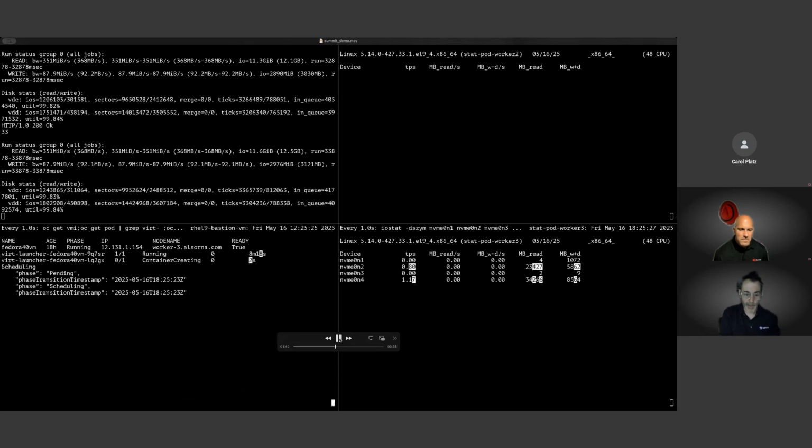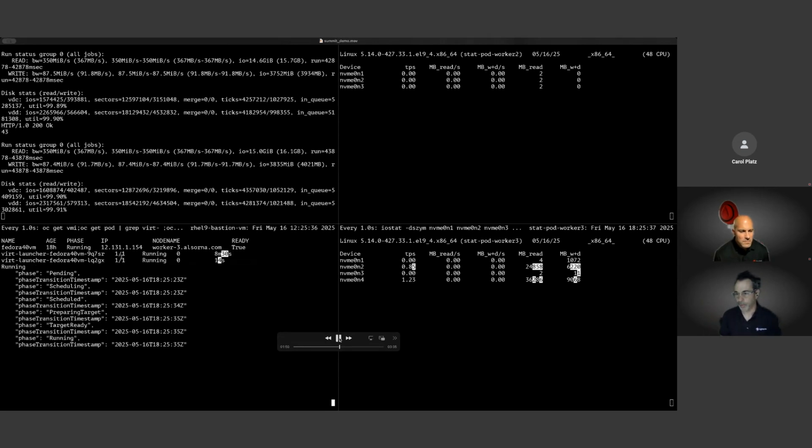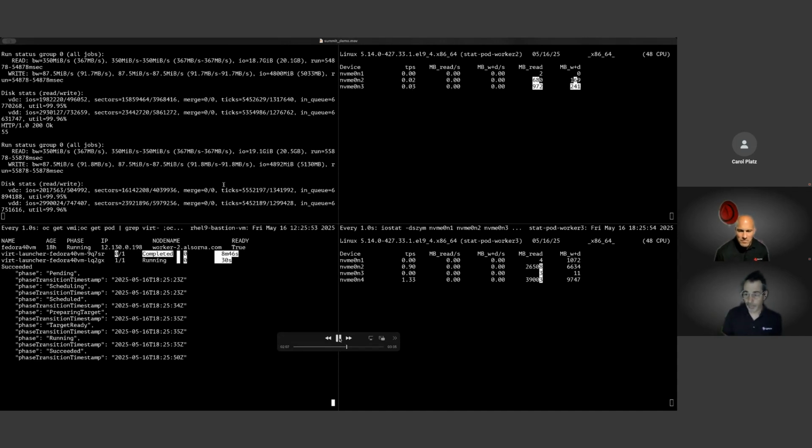On the bottom left, I've just started the migration, and what you can see is now OpenShift is saying, okay, where am I migrating to? I'm migrating into worker number 2. You can see now that the NVMe devices that the VM is using are already showing up on worker number 2. They are not being utilized yet. This is one of our unique capabilities with a CSI driver that supports RWX at the block level.